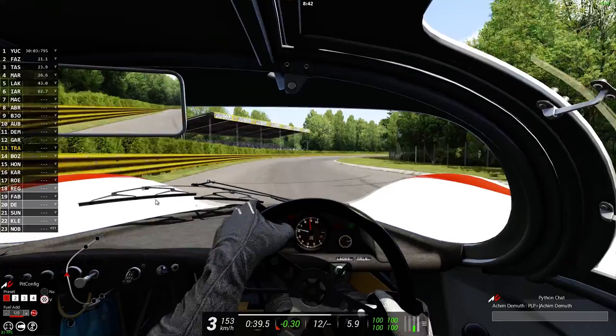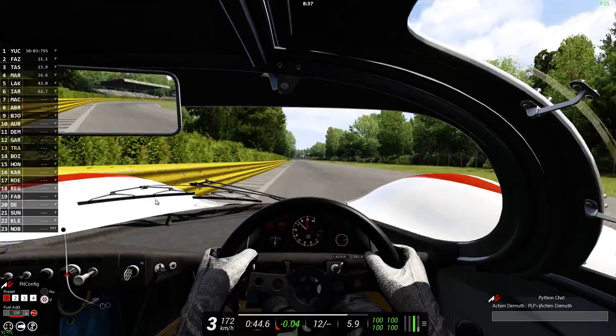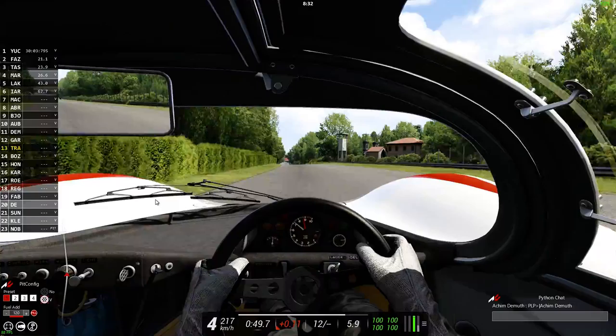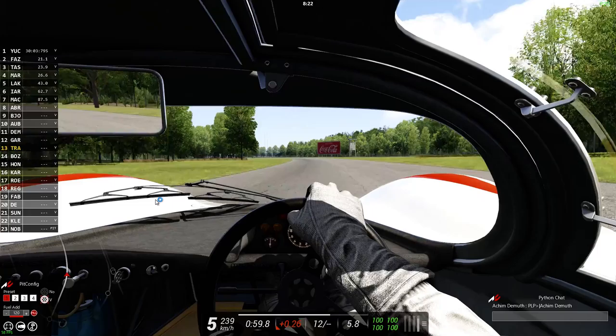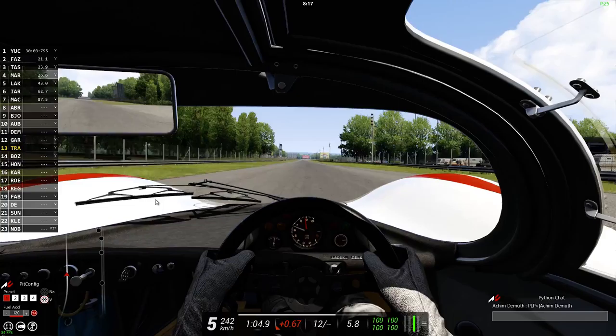Whilst things are fairly well spread out, there's no particular battle going on. Let's take a lap with Chan Yusel. The gap behind is now 9.4. A comfortable lead for him at the moment, but I believe he is yet to pit. 26 seconds, give or take, on the clock for him. 12 laps done. Looking like 16, maybe 17 laps tonight, something along those lines.